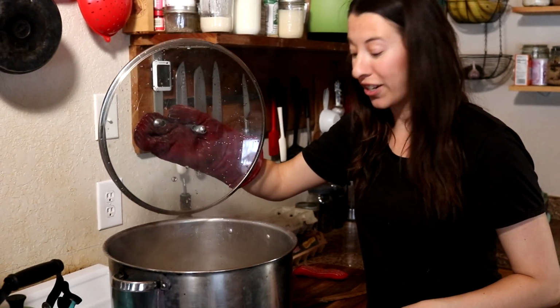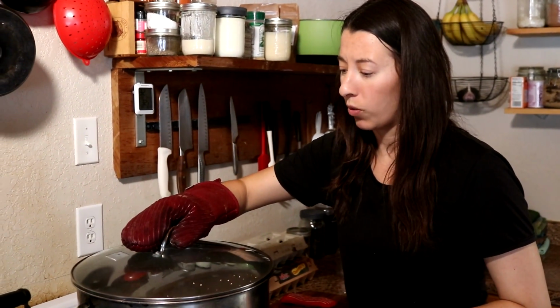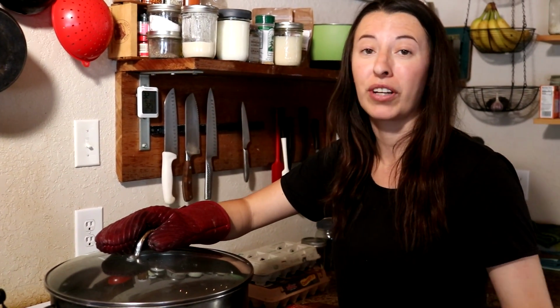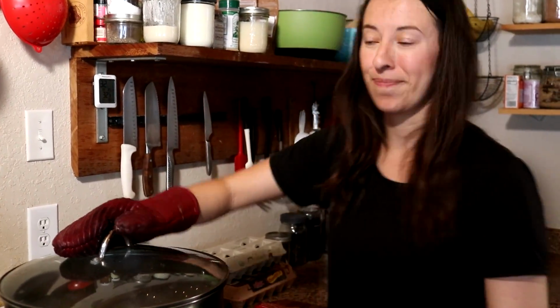Chicken broth is looking really good. It has been going for about 2.5 hours. And we're going to let it go a little bit longer. I want a lot of flavor. We're going to let it go at least another hour. And in the meantime, I'm going to get some of our canning jars ready because we are going to be canning the chicken stock.